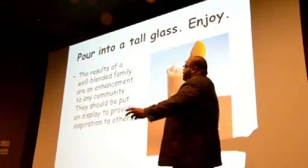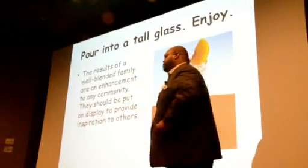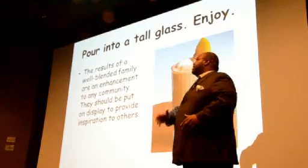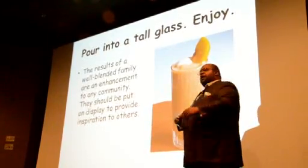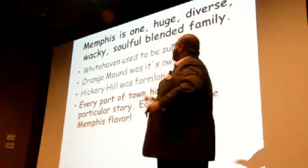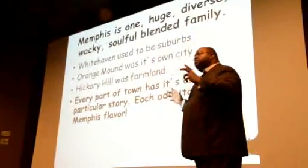And finally, you put it all together and then put it on display. Any well-blended, functioning blended family is an enhancement to any community, and it should be cherished and put on display for all to see. Memphis is a really crazy place. It's really a blended family.